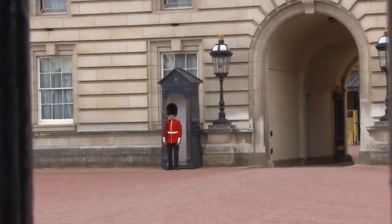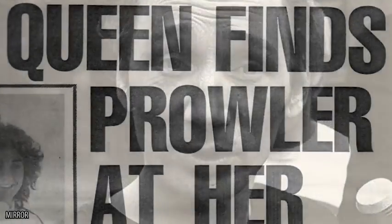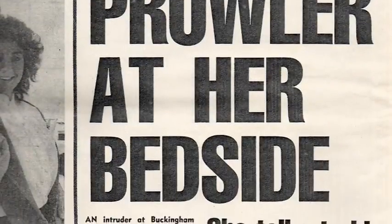Famously, a few people have tried to scale the building in order to break in, and one guy, called Michael Fagan, actually got in and had a quick look around once. Luckily, it hasn't happened again since.